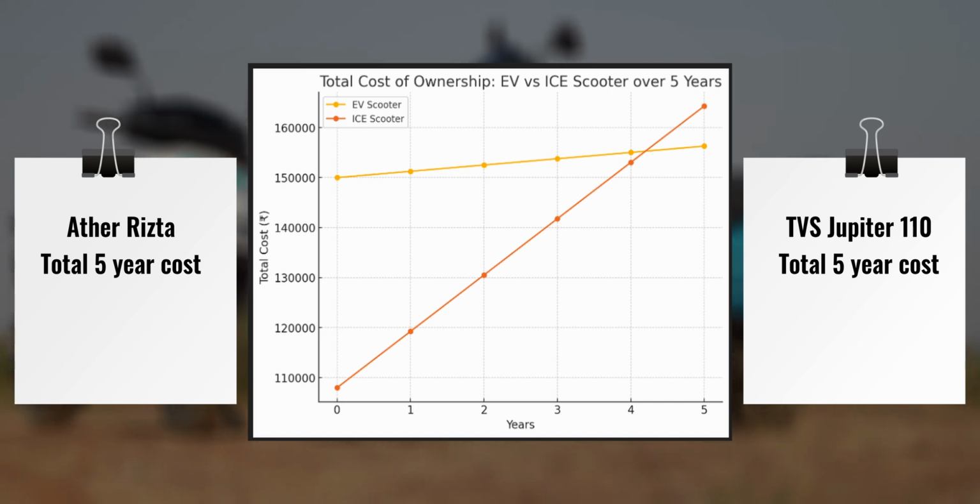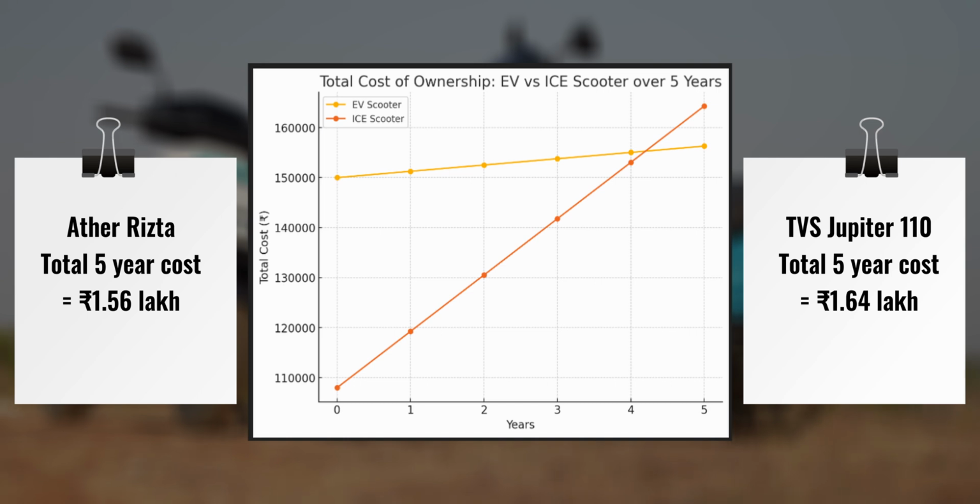Over 5 years, the difference is even more pronounced. Ignoring the maintenance and service costs, the total cost of owning and running the Rizta is estimated at 1,56,000 rupees, while the Jupiter would cost you 1,64,000 rupees.